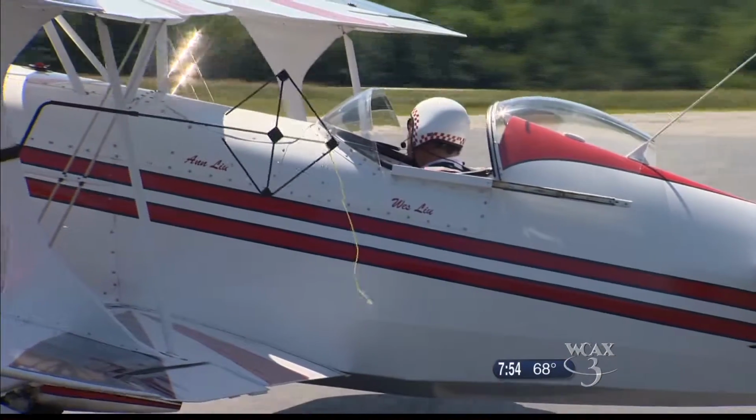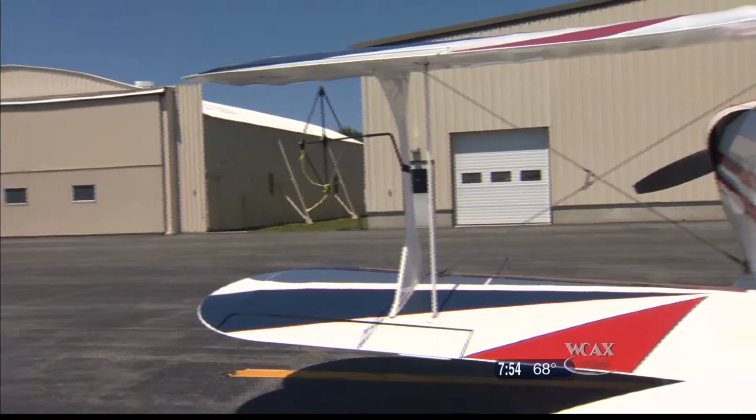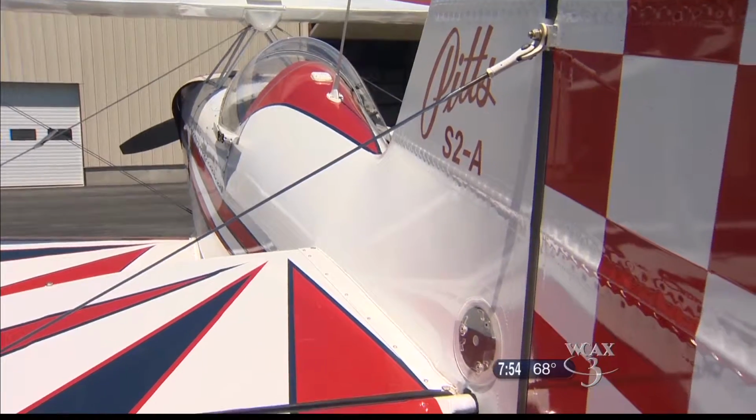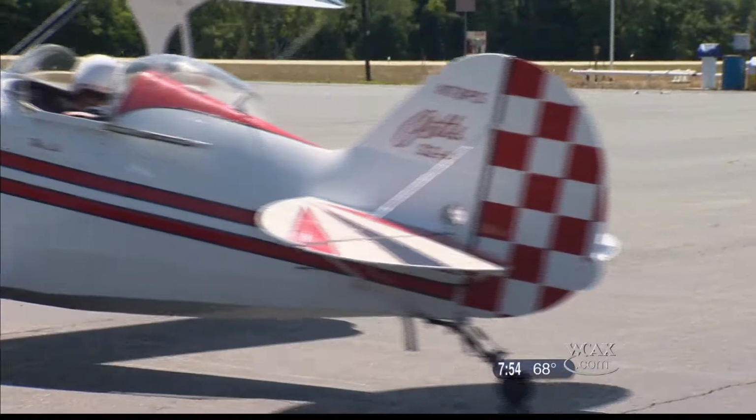Weston Liu loves the adrenaline and focus of aerobatics. "It's not just like I go up, I level off, I fly 200 miles, I come down." His plane is a Pitts Special from 1974 and has 2 seats. "I tell the young guys that having a seat for your spouse or your wife or your girlfriend makes you a much better guy in their eyes." But his wife will not be joining him in the cockpit this weekend. This kind of flying isn't for everyone.